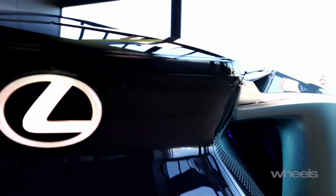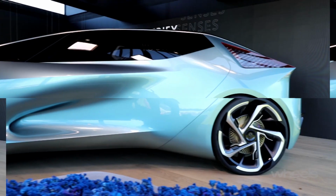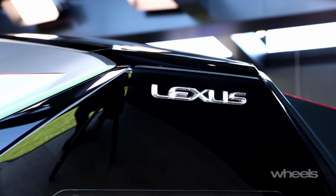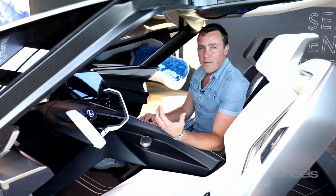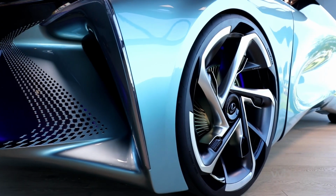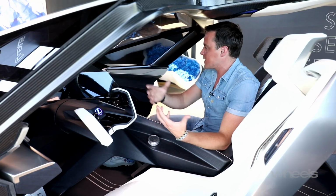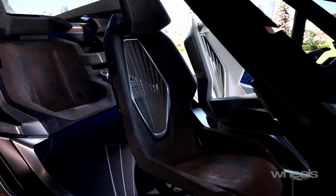It's unusual to get this close to one-off concepts like the Lexus LF30, but it's in Australia to mark a milestone for the brand, and we've been given the chance to have a proper look around. As you might imagine, the mechanicals of this machine are just as incredible. 400 kilowatts and 700 newton meters of torque, and there's an electric motor in each of the four wheels, so it's four-wheel drive. This steering wheel is not attached to the front wheels, it's steer by wire. There's displays everywhere, more than I can count, but the back seats are just as amazing as the front.